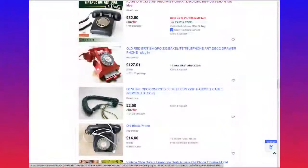Right, now this one's an interesting one. This could be quite nice, and £127 and a penny could be quite cheap if it's right. "Old Red British GPO 332 Bakelite telephone Art Deco drawer phone plug-in." Right, for a start, it's not Bakelite if it's red. You can't make Bakelite in red. Bakelite is always dull colours. It's always browns or blacks. A burgundy sort of colour, something like that.